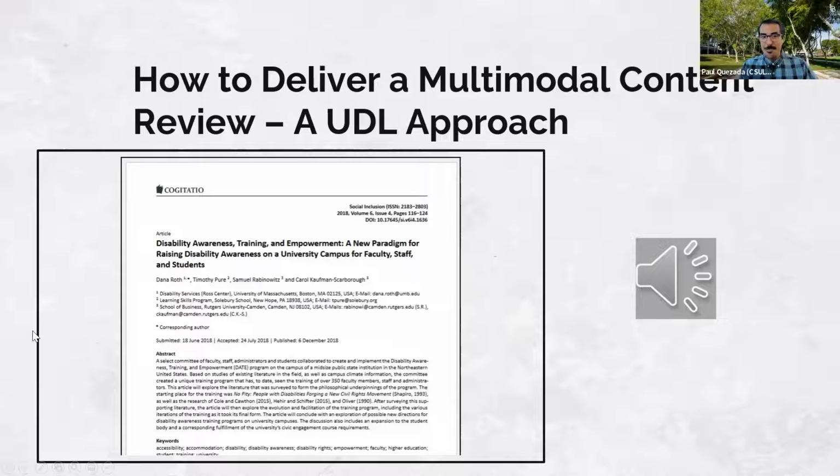Okay, I just wanted to play a snippet of it so you can hear what that sounds like. While students may not find the voice to be the most exciting, it's also not so overly robotic that they're distracted from the actual content. And this is just one such example of an alternative format.